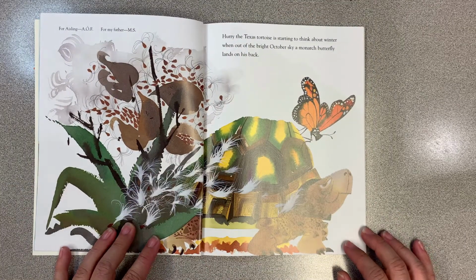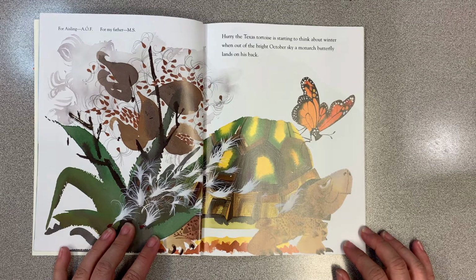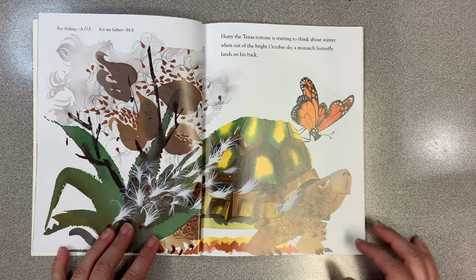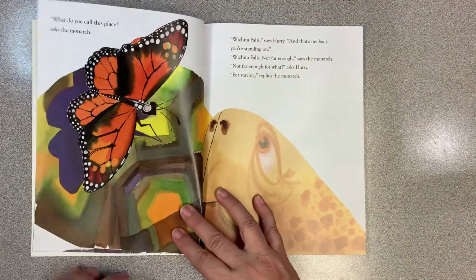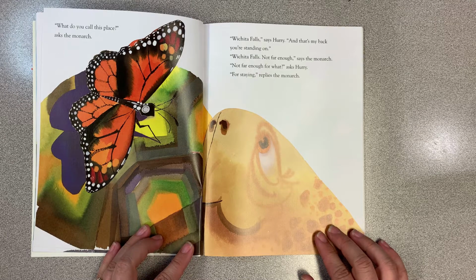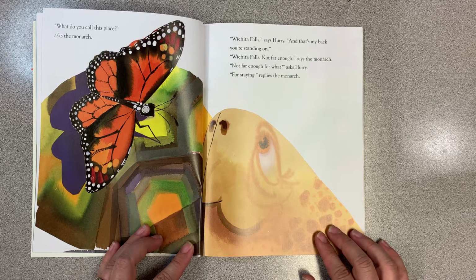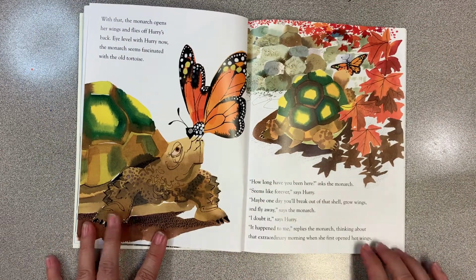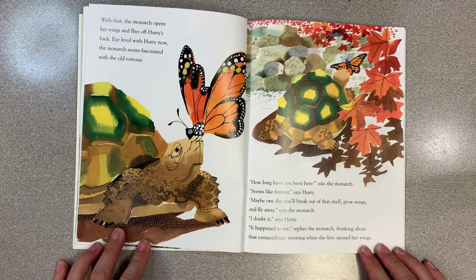Hurry, the Texas tortoise, is starting to think about winter when out of the bright October sky, a monarch butterfly lands on his back. "What do you call this place?" asked the monarch. "Wichita Falls," said Hurry, "and that's my back you're standing on." "Wichita Falls? Not far enough," said the monarch. "Not far enough for what?" asked Hurry. "For staying," replied the monarch. With that, the monarch opens her wings and flies off Hurry's back.